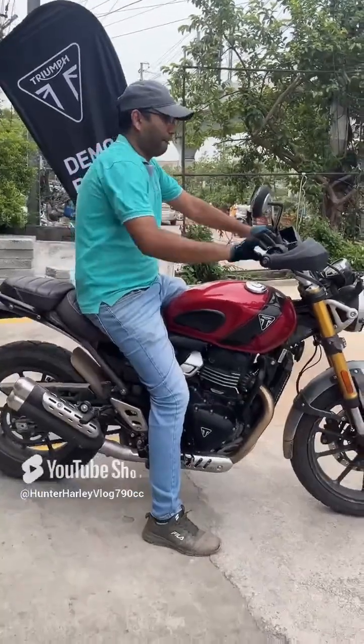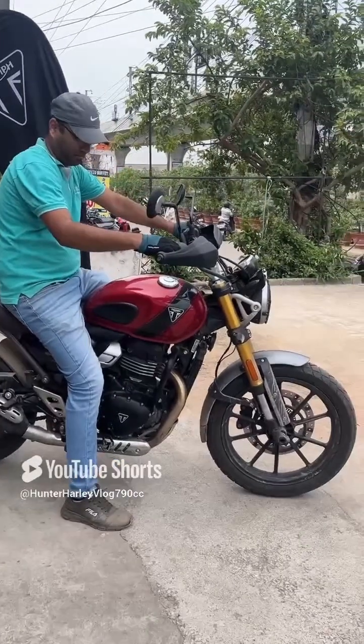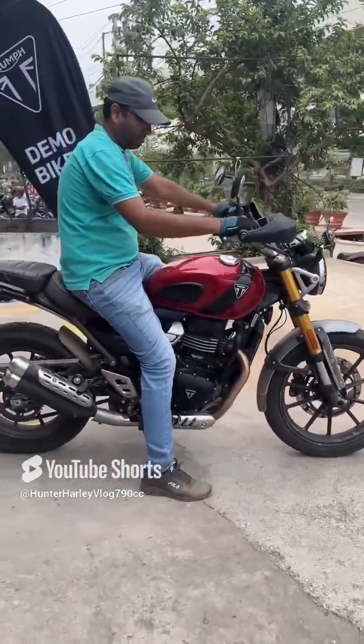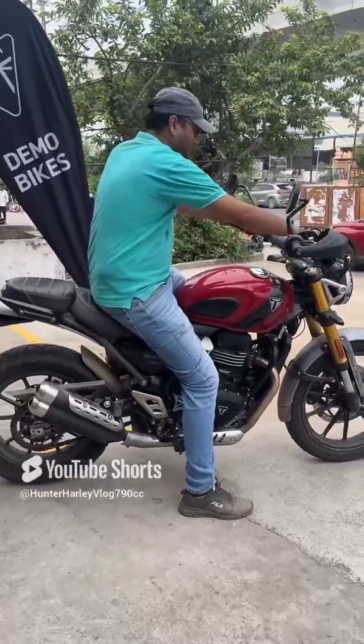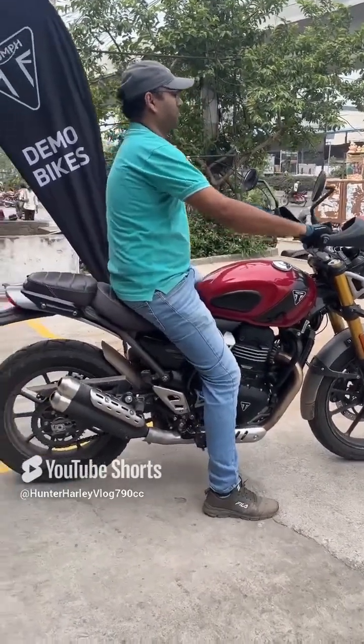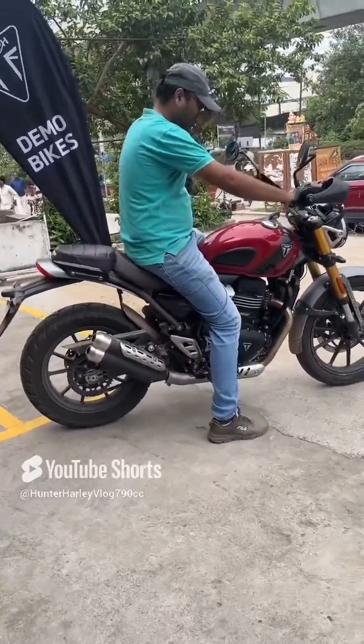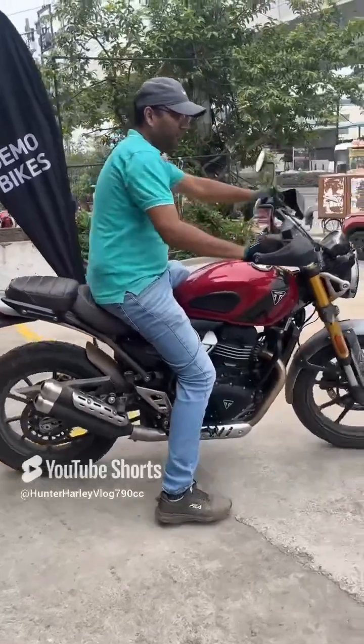That's the reason, when I was taking the test ride of the Scrambler 400X, it reminded me of the Enfields. It is very close to Enfields, though it also has a very high revving engine, but it has a linear pull, and the weight of the bike is around 175, which feels very stable. So you get a very good character. But the problem is this is very costly, 2.65 lakhs on road.